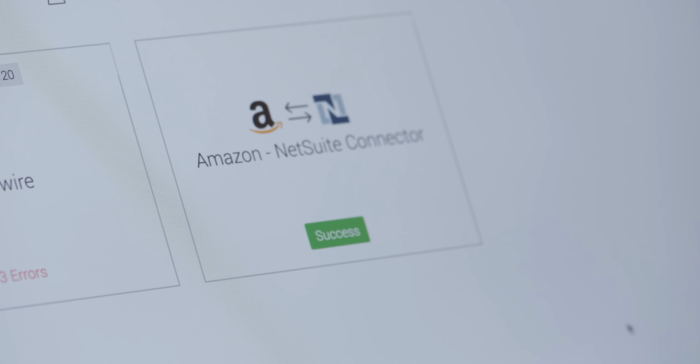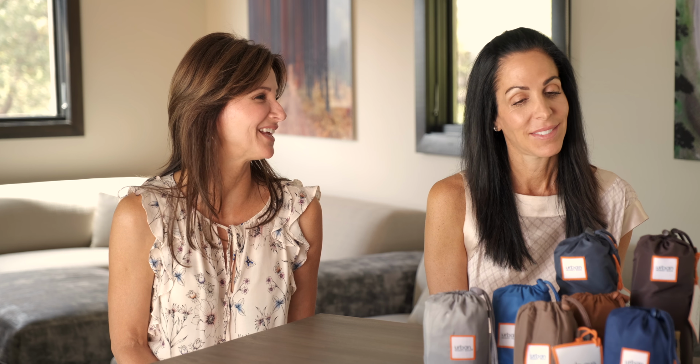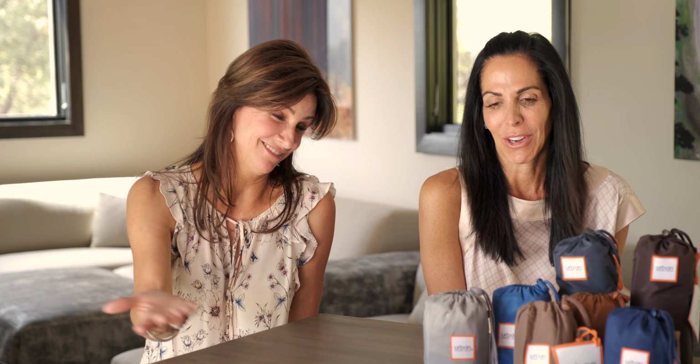Our connectors with Celigo allow us to focus on these large customers where we can really push our product out there. World domination, that's what we like to say. We're trying to keep plastic out of the oceans and the landfills. It's all good.